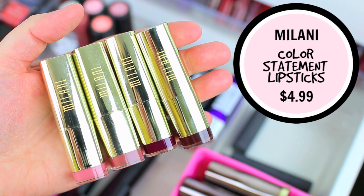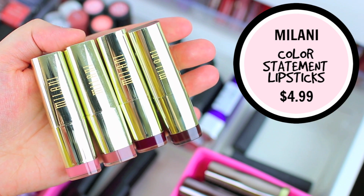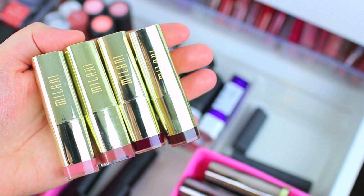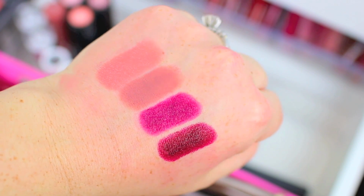So I have 4 of the Milani lipsticks. I really like this formula. I don't find them to be super long wearing, but they're very comfortable and they have a really pretty glossy finish. The first one is in the shade Nude Cream. It's a really beautiful light pale nude.